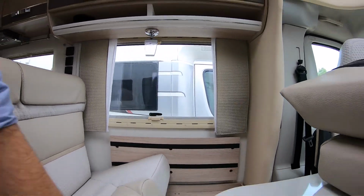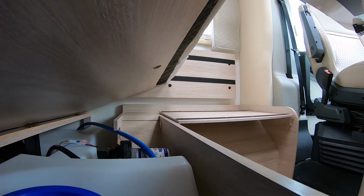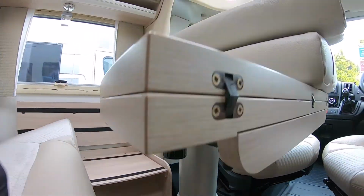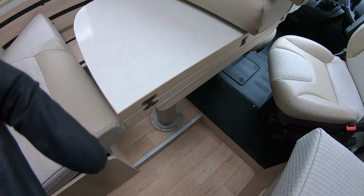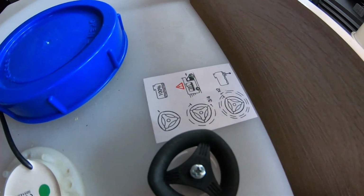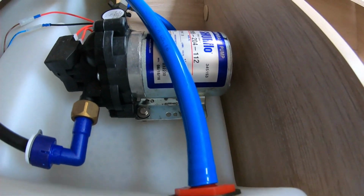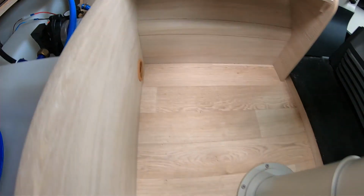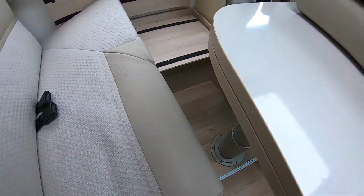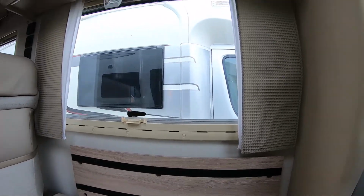But while I've got this raised, I don't know if I can show you underneath where the travelling seats are, you've got the onboard water tank. Hang on, let's angle down, make it easier. There we go. You've got the onboard water tank here with the dump valve there and your pump. So that's situated underneath where the passenger travelling seats are. So let's quickly put that back.